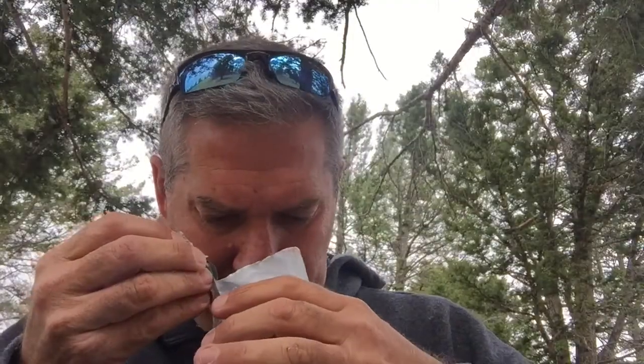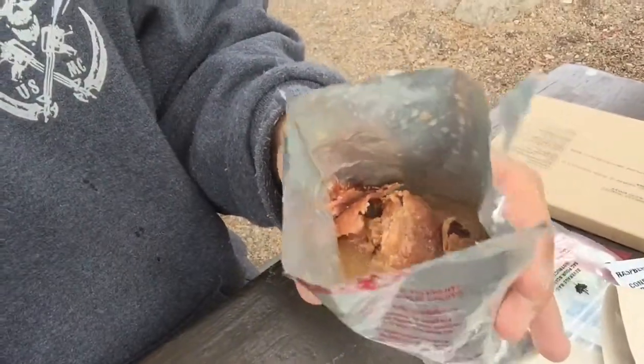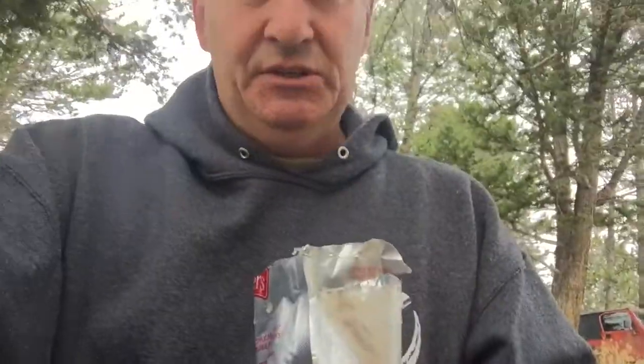It doesn't appear to have any punctures in it, so I don't think it opened up, but just never know. About time to sharpen that knife too. Oh yeah. Oh guys, let's get a good look at that. Inside that pouch is plenty of sauce, slices of meat. This should be very, very good.